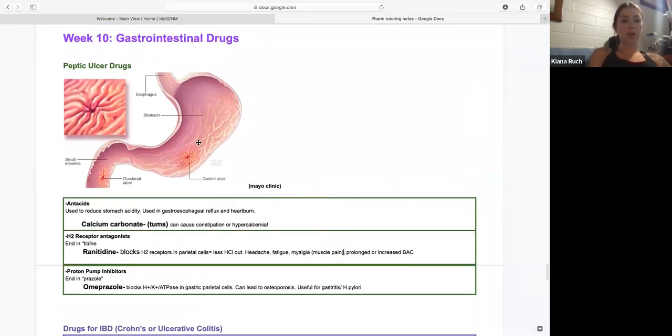So here's a picture of a peptic ulcer. They can either be in the duodenum or the stomach, and they have slightly different symptoms. I encourage you to review the symptoms of both.